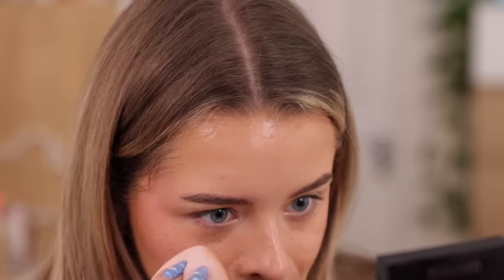Oh my god. It just doesn't really want to blend out. Once they're set, that is not really budging. I'm having to really push on my skin to try and get them off. No, that is such a flop. Get off me. It mostly looks like I've had mud splashed on my face. It does not look like natural freckles at all.